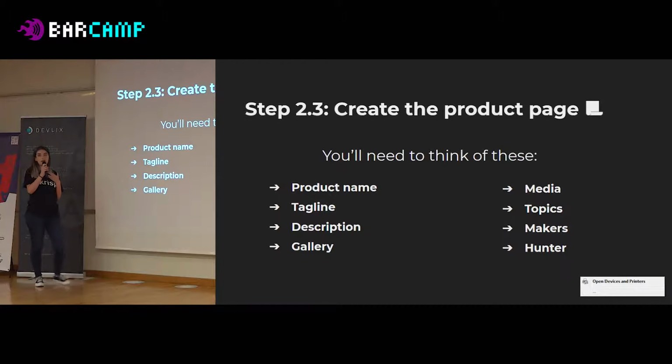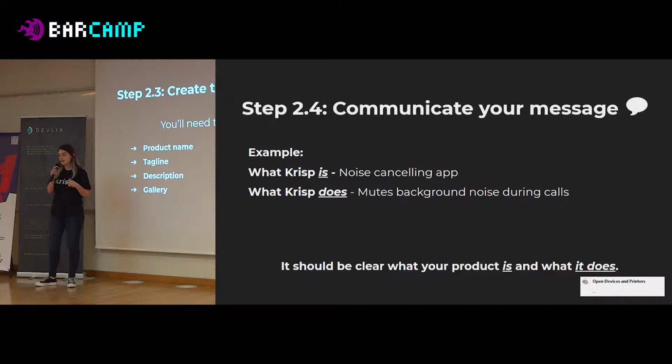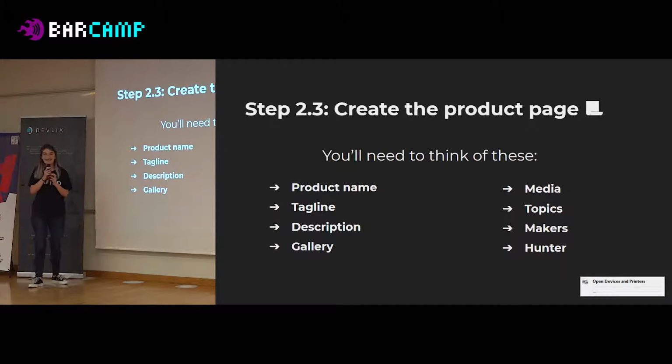Like for example, in our case, we have a noise cancellation application. So it's just a switch and we show how the switch turns on and how it works. If you can show it in a GIF, in a thumbnail, it will be great. And the tagline has to be short and concise. I'm going to speak about this in more detail later.